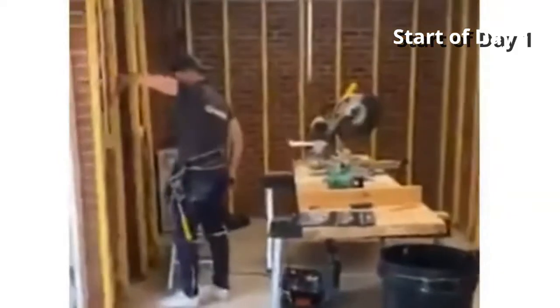Hi, doing a video. Getting my garage fitted out by the lovely people at Garageflex. End of day one. They put up all of the wood and started on the walls. Exciting. Here's Roy inspecting the work.